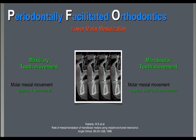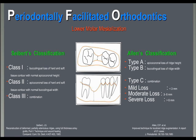In these, if we have no major changes in the bone where we want to move the molars, fine. But if we have changes like described by the Siebert's classifications or the Allen's classifications, either buccolingually or apicocoronally, then they become quite difficult.